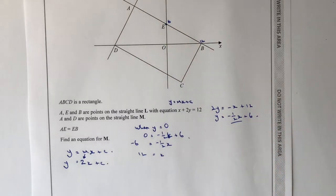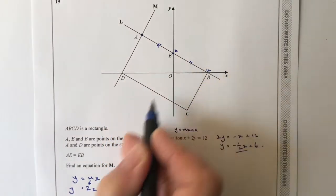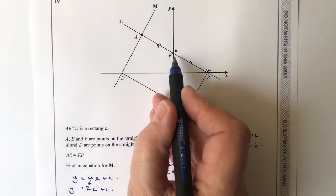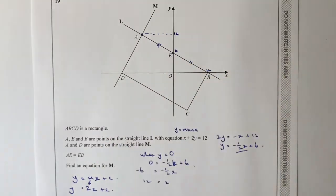Okay, so what I'm going to do then is I need to look at point A. Okay, so if I look at point A, which is one of the points on the line that I've got a little bit of interest in, well, what it tells me is that AE equals EB. Right, let's just look at that. AE equals EB. All right. So, in other words, what we mean is that if this is 6, then there is also a further 6 jumps, so this must be 12.